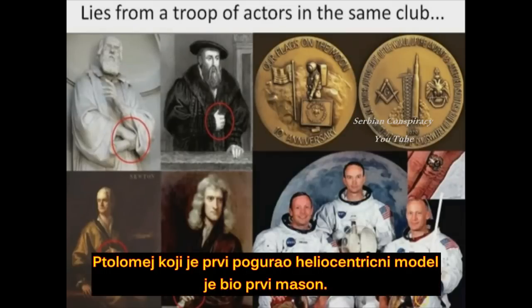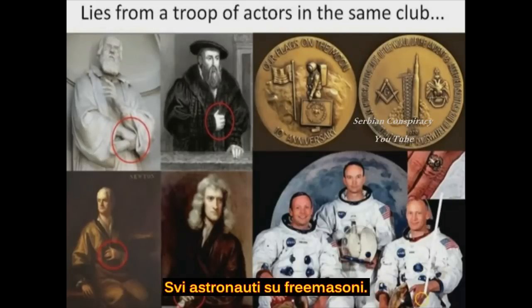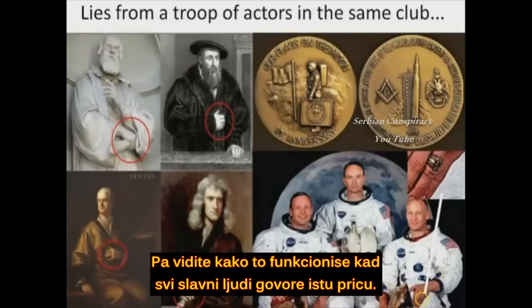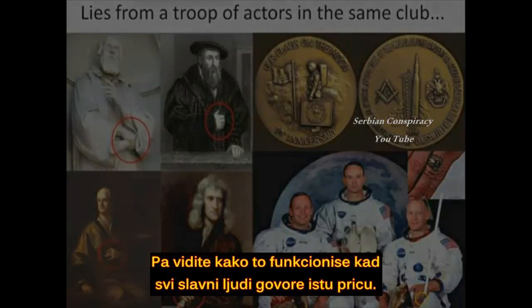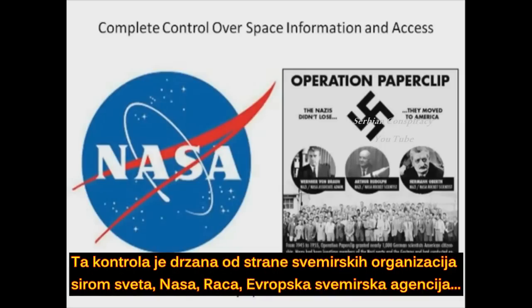Ptolemy, who first put forward the heliocentric model, was acknowledged as the first Mason. Copernicus was a Jesuit priest. Sir Isaac Newton was a Freemason. All the astronauts are Freemasons. So you can see how this lie could work if all these celebrated people are telling the same story. Another way we're programmed is by centralized and complete control over space information and access to space. That control is held by the space agencies around the world, NASA and RASA and the European Space Agency.